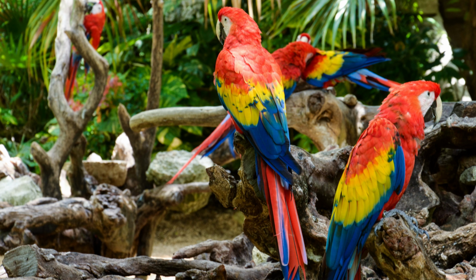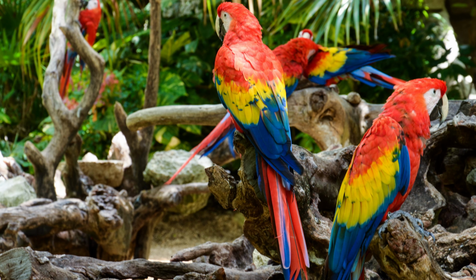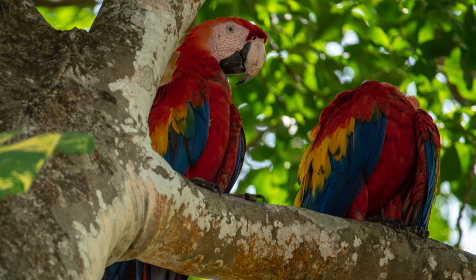Top number 1: Scarlet macaw. Scarlet macaws are a stunning bird species known for their vibrant, rainbow-colored feathers. Interestingly, scarlet macaws use their colorful plumage as a means of protection and to deceive predators. This type of coloration is called disruptive coloration and is common in group animals.